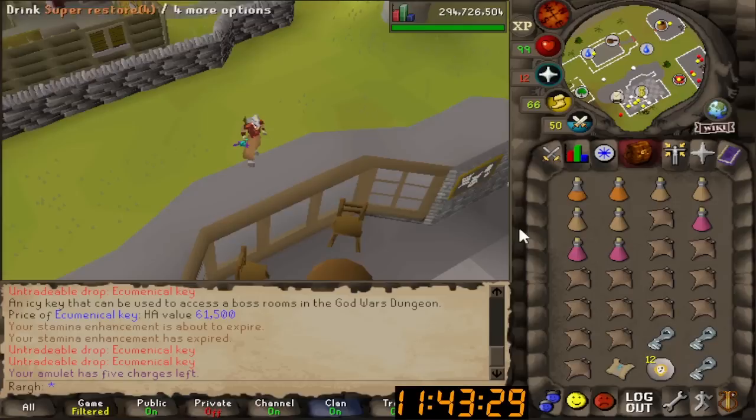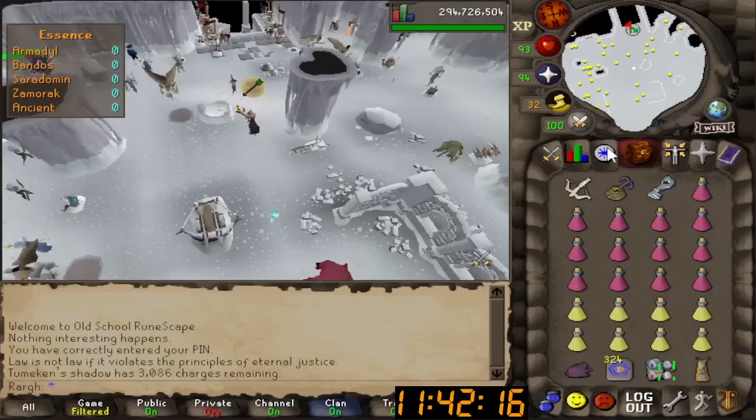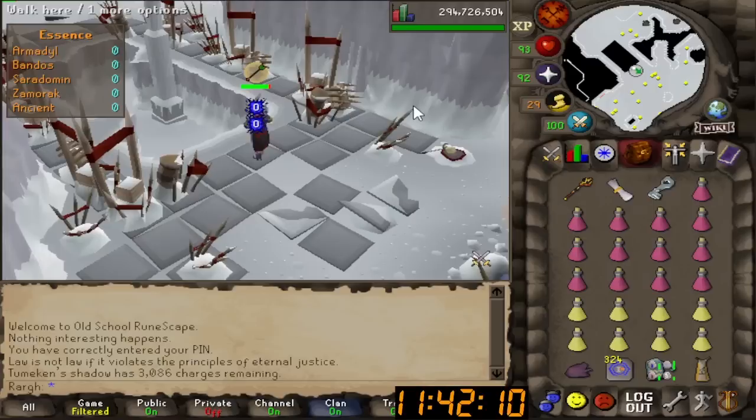3 keys in 17 minutes. That went really, really fast. Much faster than any Armadyl KC I could get, so that's brilliant. You know, it's a little funny. I'm actually kind of nervous to do Armadyl because I'm scared I'm going to mess it up. And if I do mess it up, all that means is that I am eating into my kills per hour that I could possibly get here.